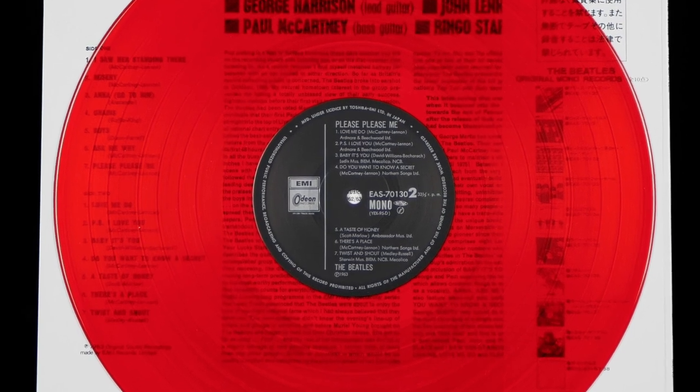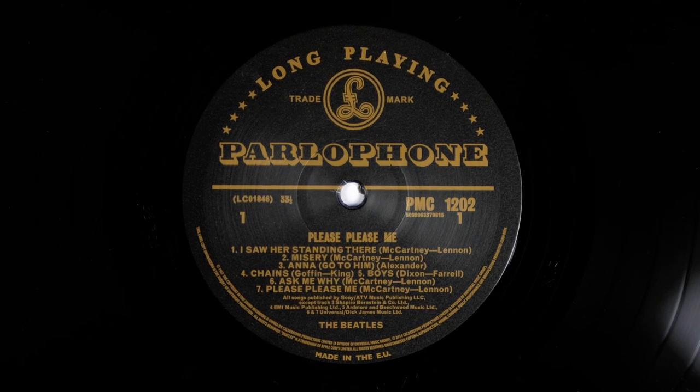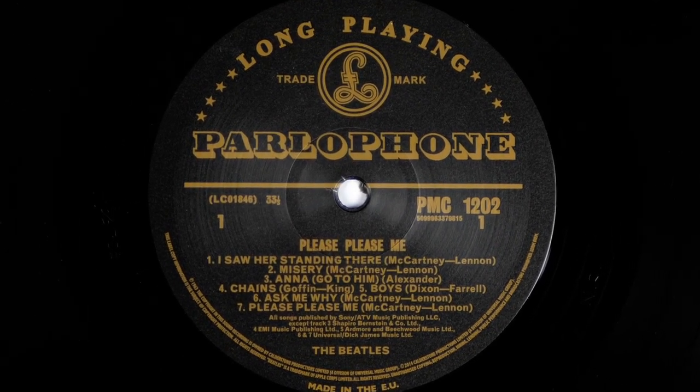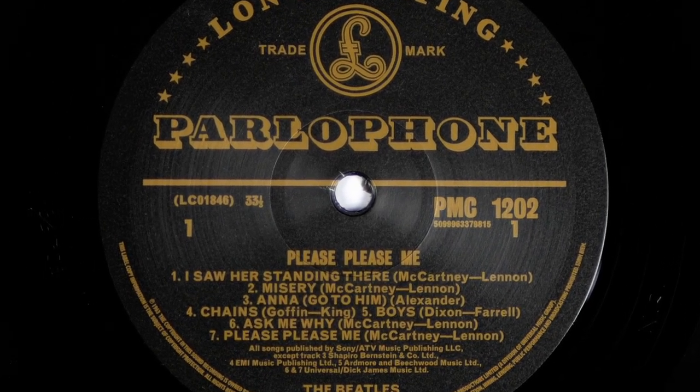The 2014 disc strikes a balance between the two. It has more high-end air than the Japanese disc, but more bass than the 1981, and is overall much better. So I'm awarding this first round to the 2014.